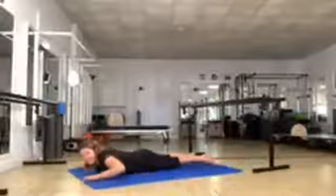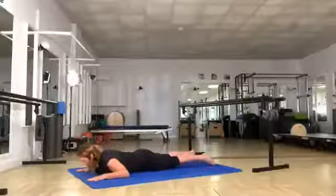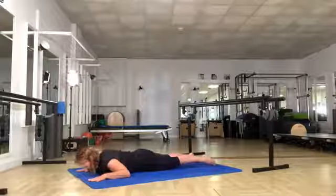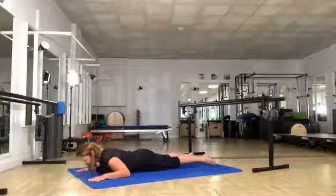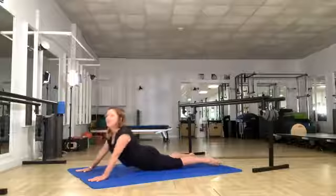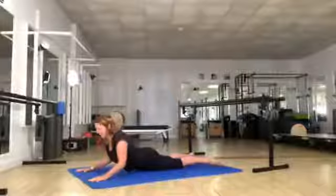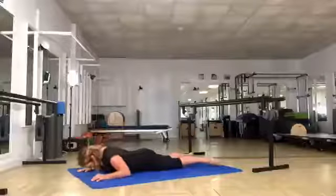And place your hands ready for a reaching stretch. So on the next breath out, keep your legs long, core connect, and then inhale, peel away, and just find that extension to where your body's happy. Exhaling, coming back down again.